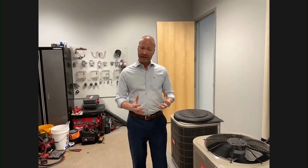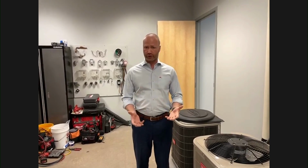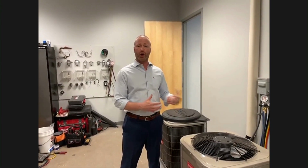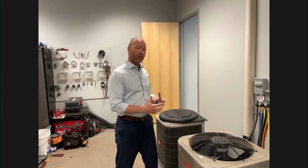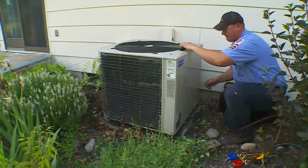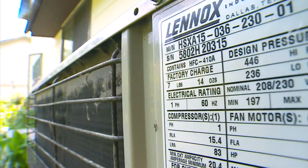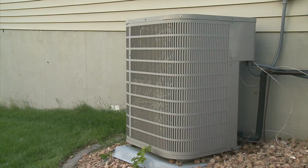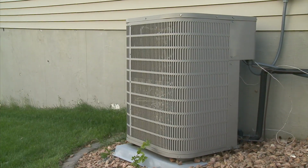And the big thing is if you have an older refrigerant inside your system, it's an ozone depleting refrigerant that's no longer available. And that would make the repairs very expensive. And so if those repairs start to get more expensive than the overall value that the unit still has left in it, that's when it makes sense to really seriously consider looking at a newer, more efficient system.